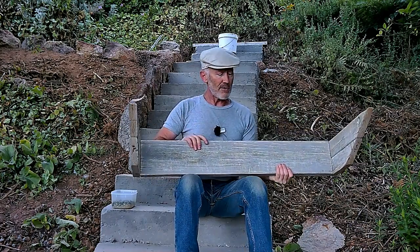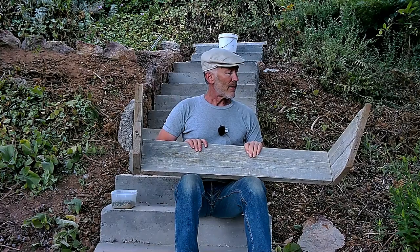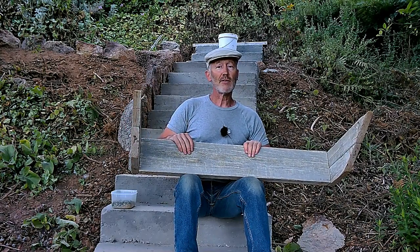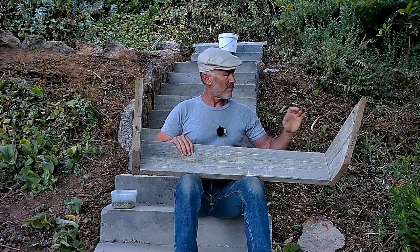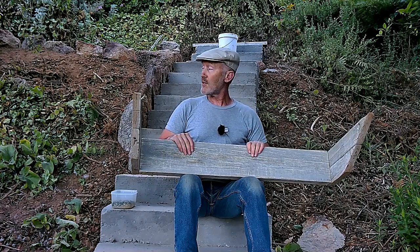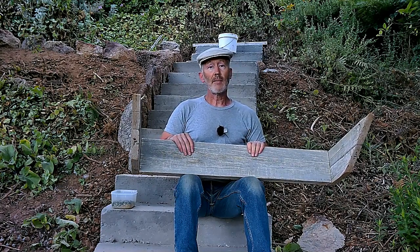And we have used this. We made this about maybe 10 years ago. It's out of treated pine, and just kept using it ever since. Just keep it out of the weather, and it lasts forever. So yeah, but the stairs are super useful, and yeah, I highly recommend them if you're living on a slope.